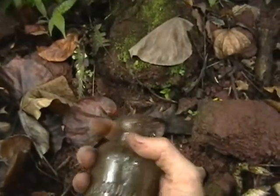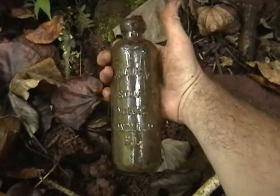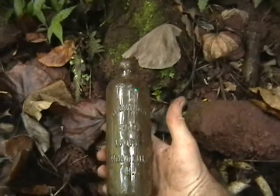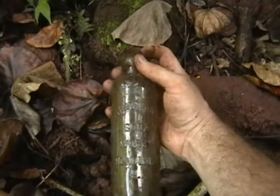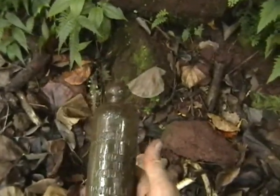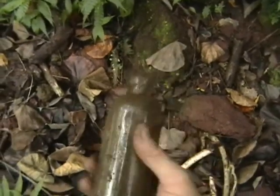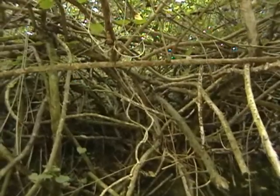That's a blob top. That's really good. Hawaiian Soda Works. So that's a really good find. I've got a few of these in my collection. I used to hike around here all the time when I was a teenager, in my early 20s. This also smells like someone used the toilet here, but that's a cool find. I think that probably fell down from up above, from the horse trail up there.